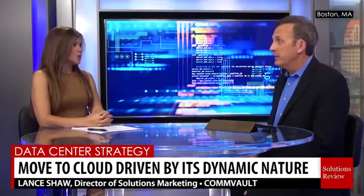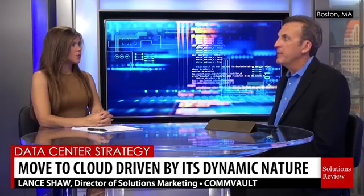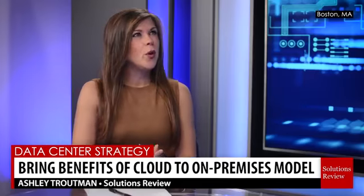However, in many cases those applications can't be moved to the cloud. Maybe it's regulatory concerns, sometimes it's just the sheer size of the data. So what they'd like to do is bring the benefits of the cloud into their on-premises model. By providing a secondary storage model on-premises, you now have the flexibility to dynamically scale out whenever the particular application or business demands. So tell me, what does an early customer success story look like?